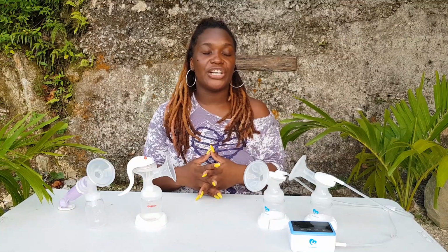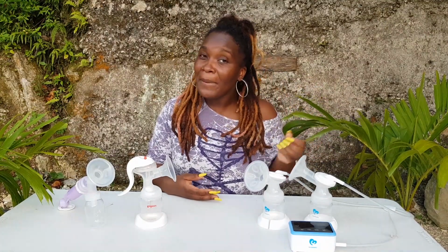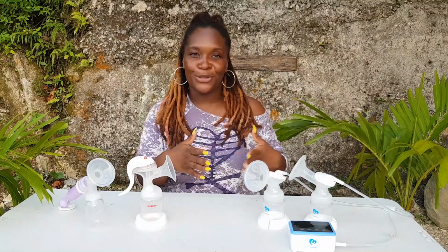The next thing to consider is that the electric pump uses electricity. I don't think it burns as much kilowatts or whatever you measure electricity in. However, it needs to be charged, so especially in Jamaica, if it's not charged, when the lights are going every minute, it's a problem. However, I don't think that is a big deterrent to getting an electric pump when compared to a manual pump, but if it is a big deal to you, you can consider that whenever you're choosing which one to get.